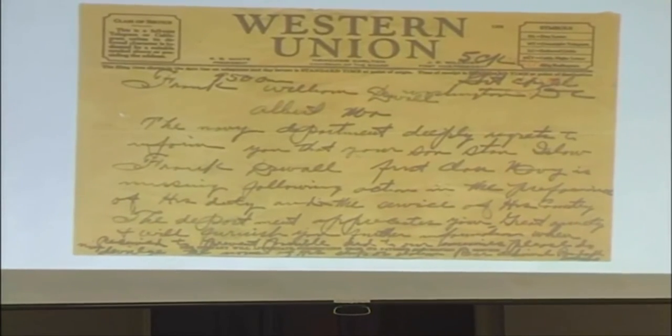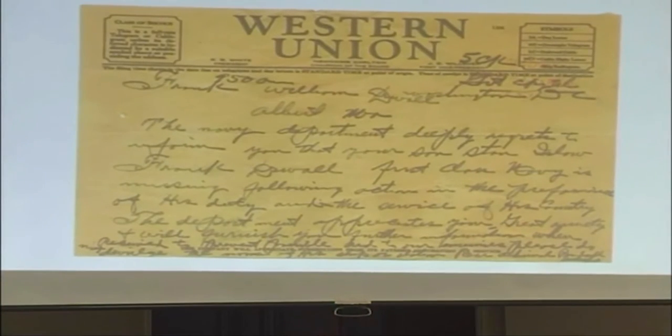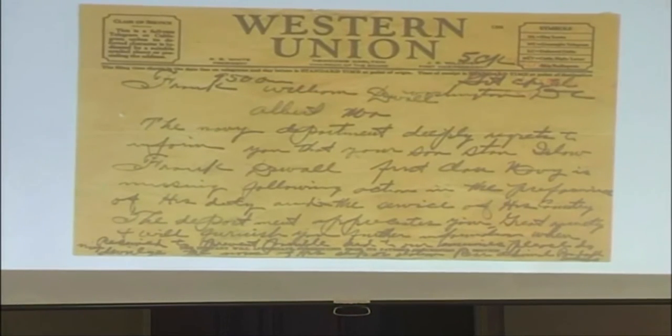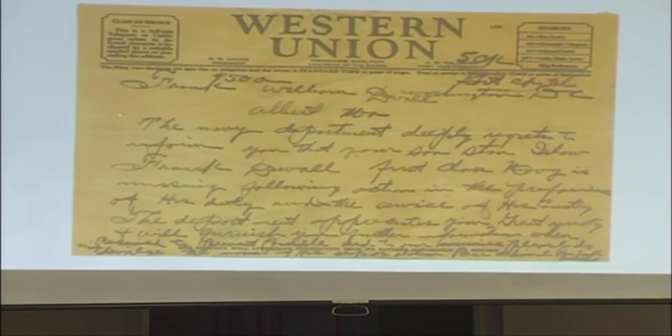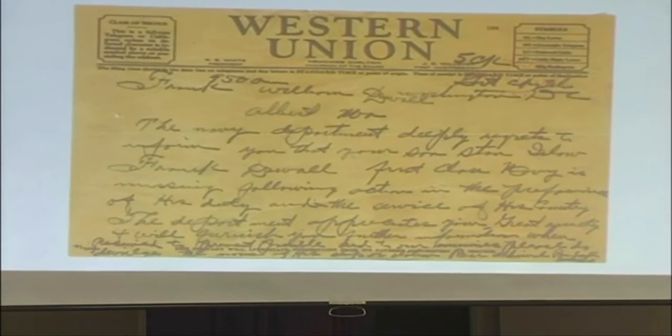The telegram reads, "The Navy Department deeply regrets to inform you that your son, Stanislaw Frank Derwall, pattern maker, first class, is missing following action in the performance of his duty while in the service of his country. The department appreciates your great anxiety and will furnish you with further information when received. To prevent possible aid to our enemies, please do not divulge the name of his ship or station. Signed, Rear Admiral Rudolph."